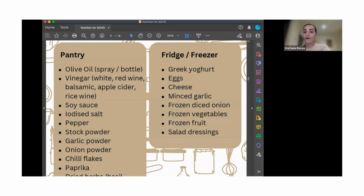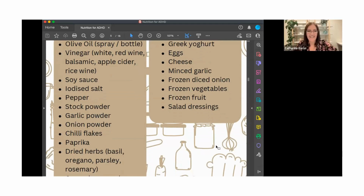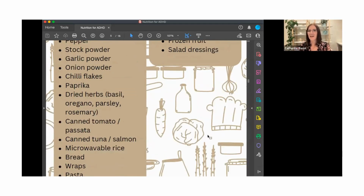Or your frozen veggies. You can now get frozen diced onion as well, which is obviously a base for a lot of recipes. So saving yourself having to cut through an onion yourself, and again that wastage, you can take out what you need and it's done for you. Frozen fruit, again, great addition for breakfast into smoothies. And likewise, we spoke about the salad dressings as well. So, they can make a pretty bland meal quite interesting as well. So, yeah. I think the key words there were done for you.